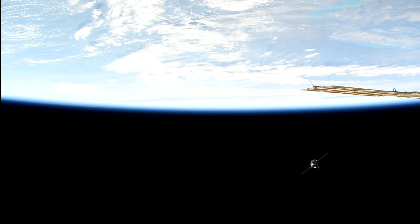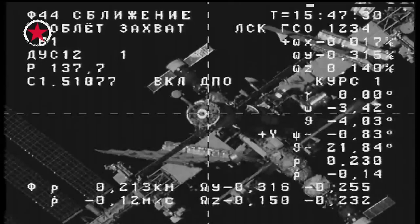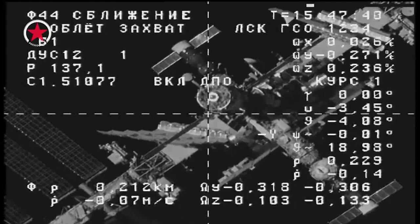Now less than 220 meters separating Progress from the International Space Station. The range is about 200 meters, and the vehicle is on the axis of the docking port. Copy that. Station keeping set to begin about 2.5 minutes from now.